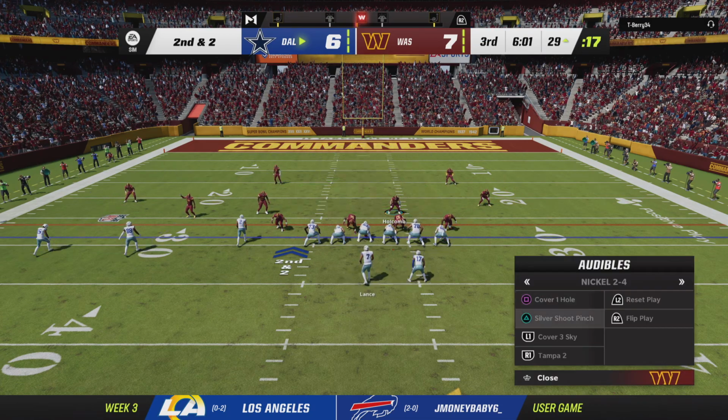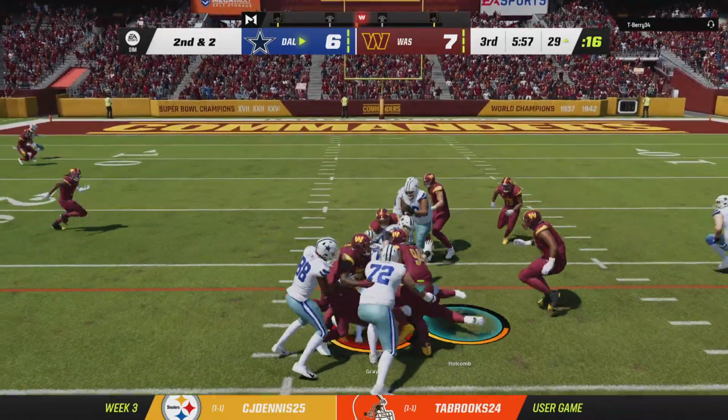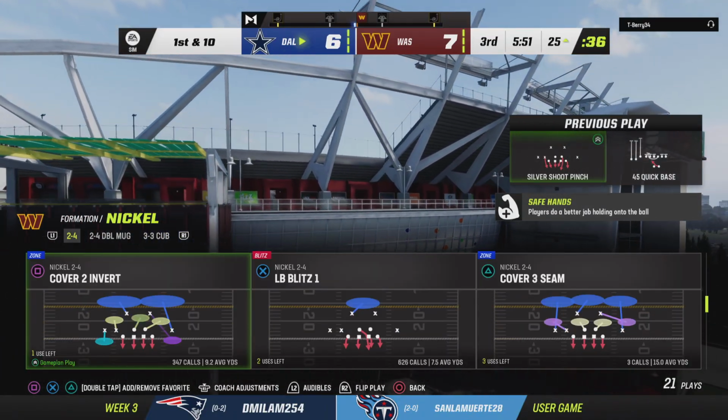Here's second and 2. And they'll give him another shot here on the ground. And he's able to get it down to the 25-yard line. They'll get 3 as the drive continues.